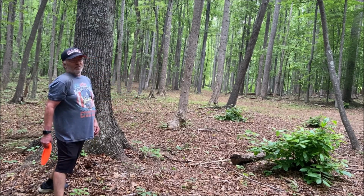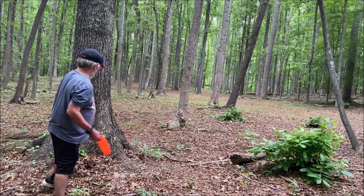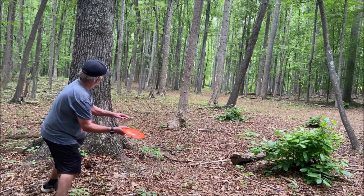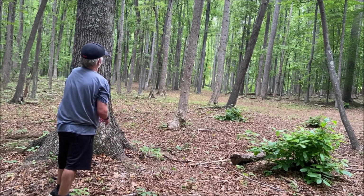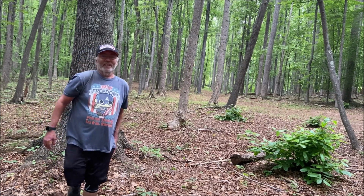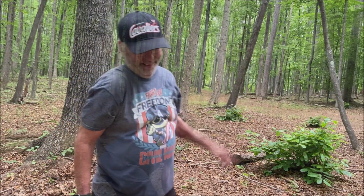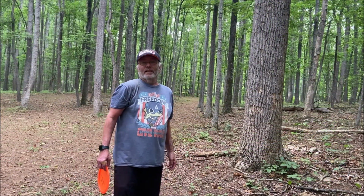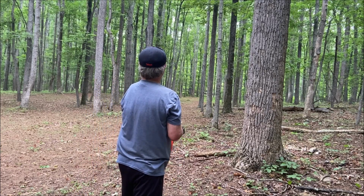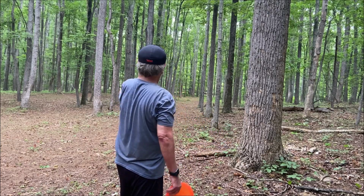I will say this on the positive side. Last week when I was here, I lost my towel and I just found it. There's your positive. Threw that one high. If that hadn't hit that tree, it was going way over that way. Yeah. This would be a decent place to be on the first shot. Because right about here is where I was saying is that split in the fairway. So right over here.